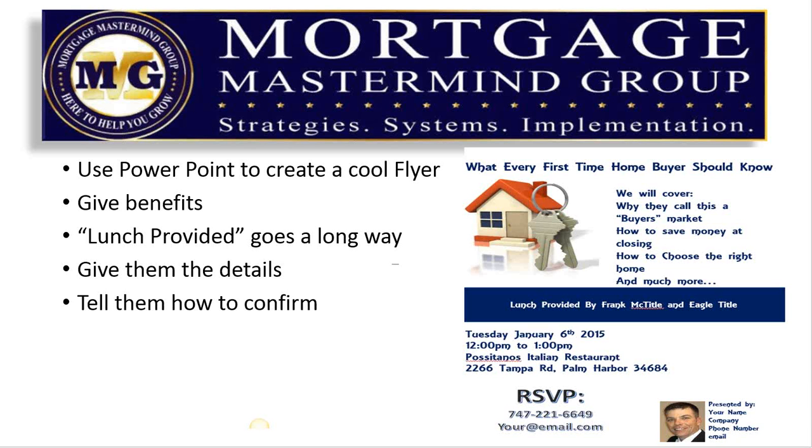Now, you're going to use PowerPoint to create a cool flyer. You want to have something for your people to hand out. And we'll talk about where to get these out, but you're going to use PowerPoint to create that colorful flyer we talked about needing to help you market and promote your event. You're going to give the benefits on the flyer. You want to make sure that you tell them that lunch is provided. That's going to go a long way on getting people to take that action step, especially off the flyer. You want to give them the details of the event, and you want to tell them exact directions on how to confirm. And so I just jotted this down.